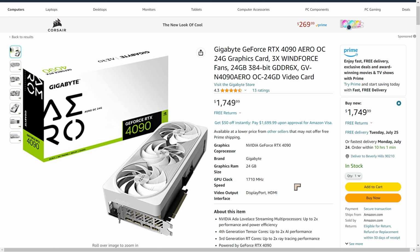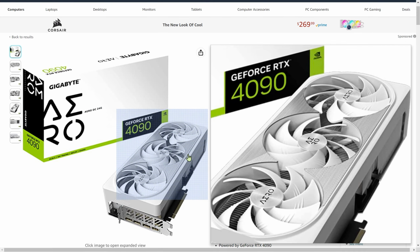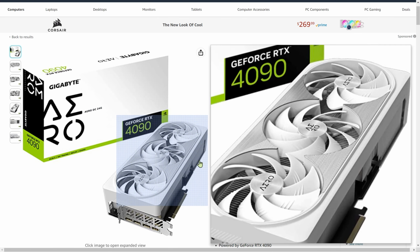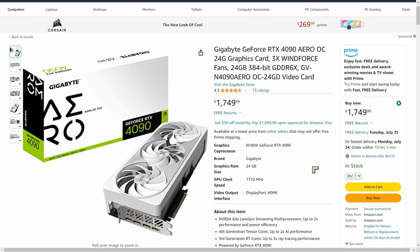Now, I'm going to recommend the RTX 4090 in this video for your graphics. And one possible card is this RTX 4090 from Gigabyte. Now, this one is available from Amazon.com, and at $17.49, it is kind of like the average price we're seeing at the moment for the 4090.